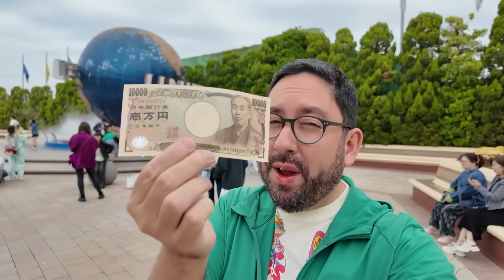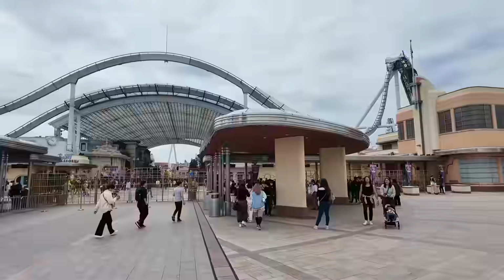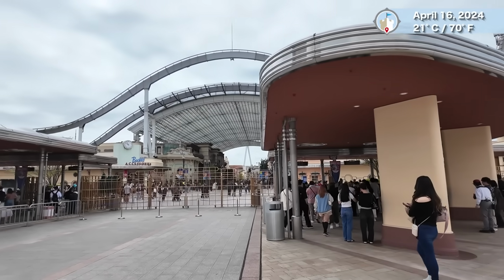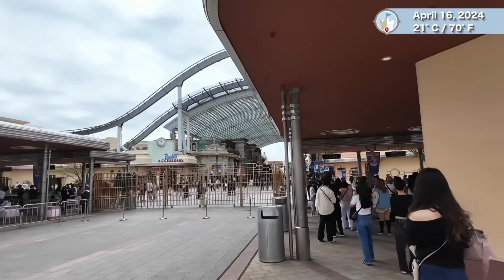We're doing it again, explorers. Today, I'm gonna see how much food we can get for 10,000 Japanese yen. And this time, we're at Universal Studios Japan. We arrived late. It's about 10 o'clock in the morning, and there's no line to get inside. And also, we're here in the middle of April. Middle of April is typically not very busy.